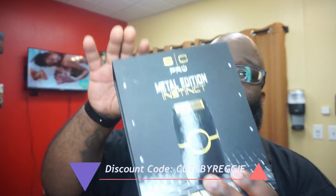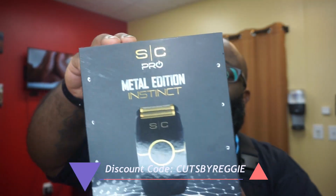But let's talk about the shaver, right? If y'all been following me, this has been my go-to shaver for a long time. That is the Babyliss FX3. For the price, for the things that it's been able to do for me, I think that is one of the best trimmers on the market, right? But when they sent this to me, I was a little excited to try it out.